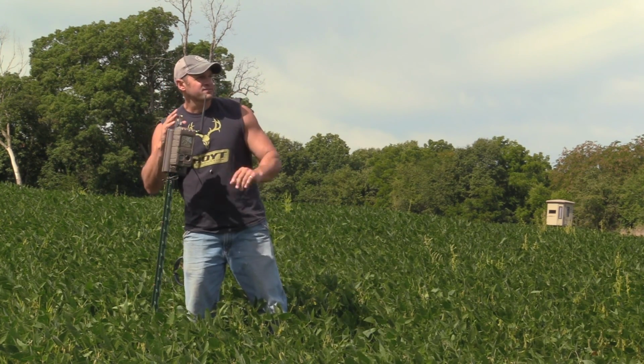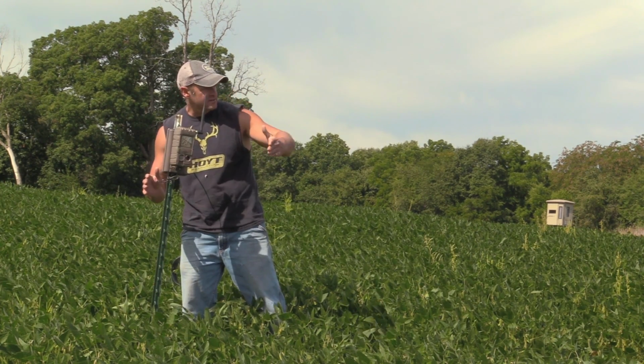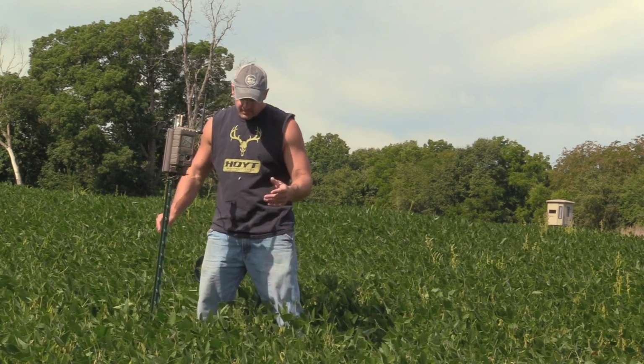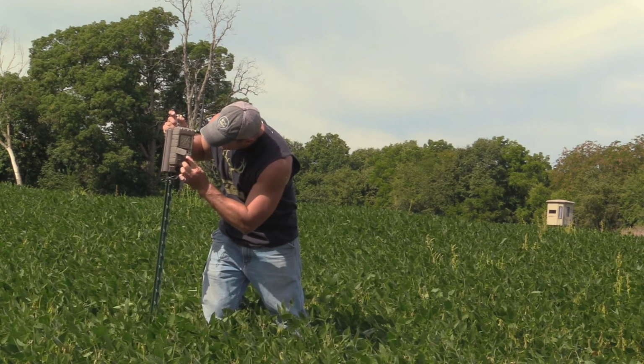So we've got it pretty much facing to the north here. Got an edge coming up, so these deer have been working out. You can see the browse pressure right here in the beans. So I think this will be a good shot to catch whatever's moving through here. Pretty simple, that's all you got to do. We'll get this all set and it'll be ready to go.